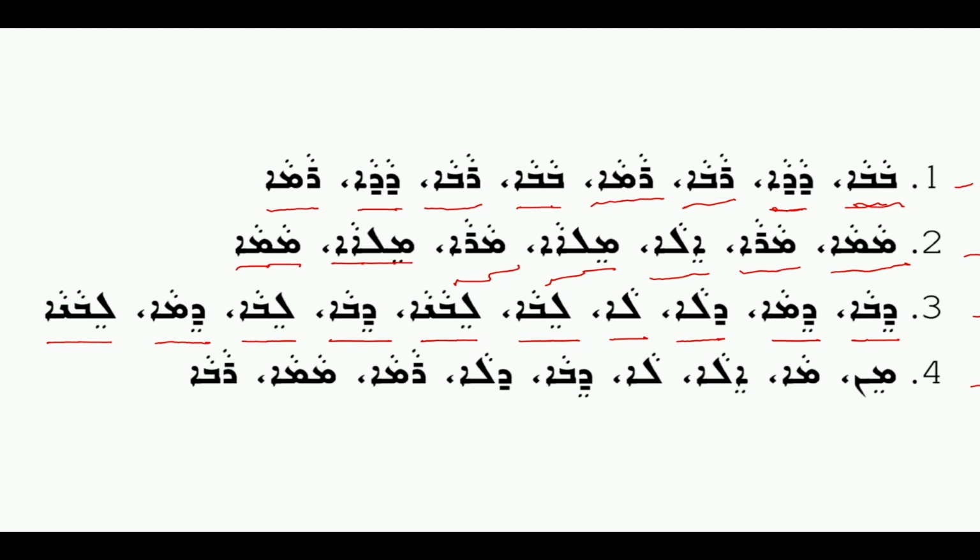Number 4, min. And remember, this is a noon. This is a final form of a noon. This word here, what you see is a final form of noon. Remember, we're reading from right to left. And this nun is a final form. So here we have a mim and a nun. Min. Ma.